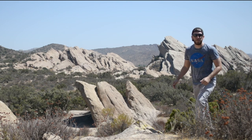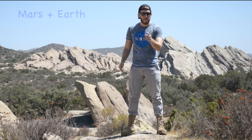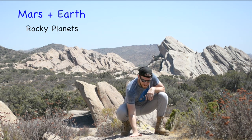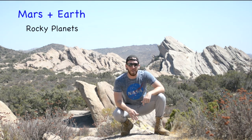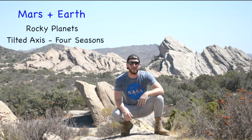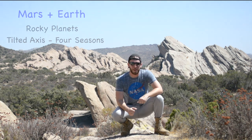Although you couldn't walk on Mars without a proper spacesuit, Mars and Earth have many similarities. For starters, both are considered terrestrial planets or rocky planets. Because of this hard outer crust, humans are able to build and live on its surface. But that's not all. Mars also rotates on a tilted axis, which means it has 4 seasons, just like planet Earth. So with all these similarities, of course people want to go there.